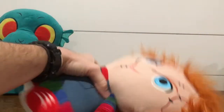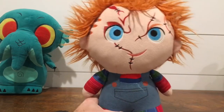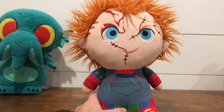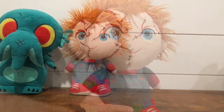Very cool. There have been some other horror plushes to come out by different companies, but I really like this one just because it goes along with the whole theme, where Chucky was a doll, and this is not far from that.